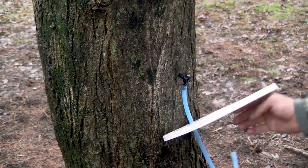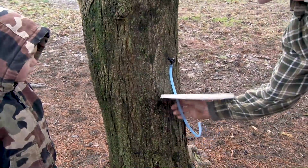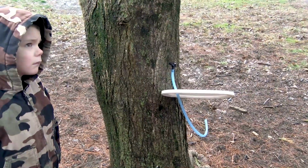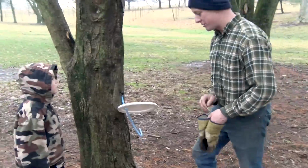We started putting the lids on our buckets with these hoses, because when we first started, we would leave the buckets open and they would either fill with rainwater, or we'd go back in the woods and find deer drinking out of our sap buckets, which is very frustrating. So that's why we started doing it that way.